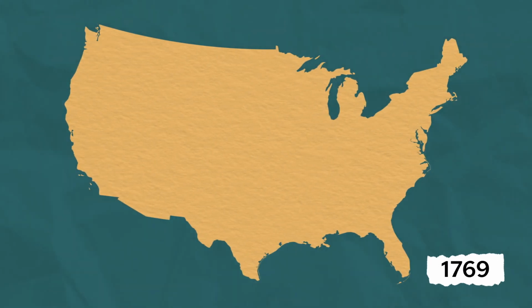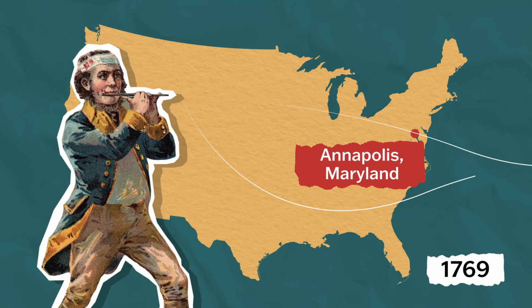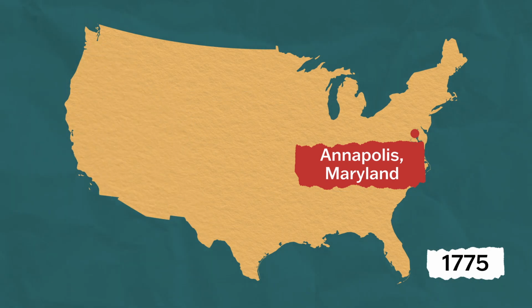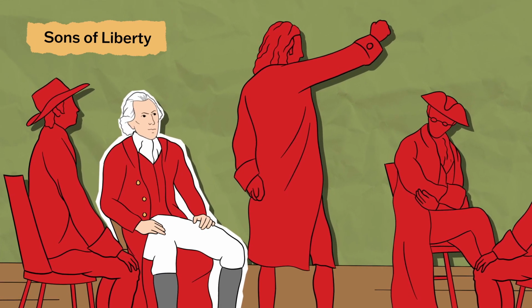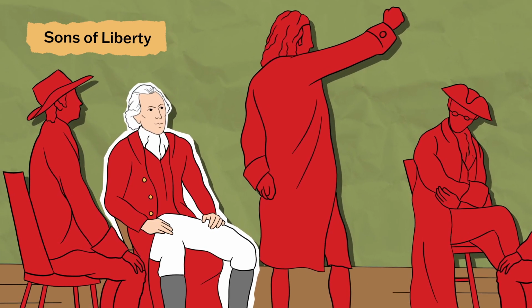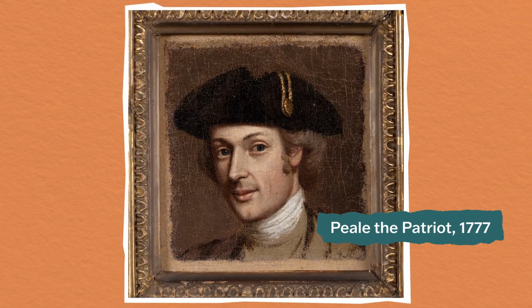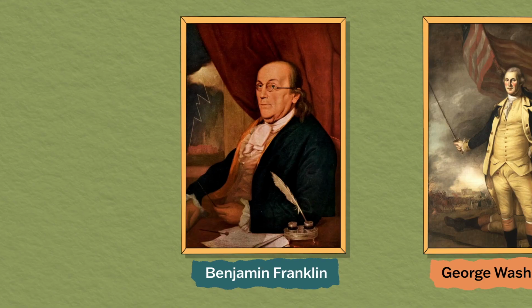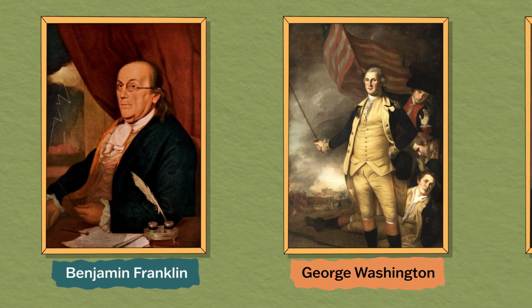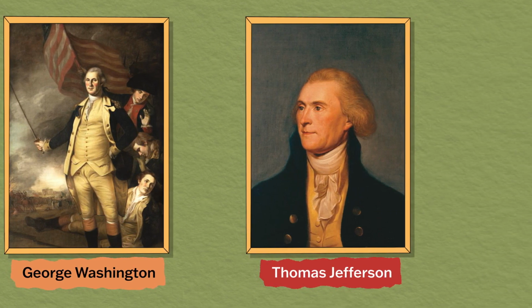Returning to America, Peale settled in Annapolis, Maryland, but the winds of revolution were blowing. And in 1775, he moved to Philadelphia and teamed up with the Sons of Liberty, a secret group that wanted to sabotage British rule in the 13 colonies. During the American Revolution, Peale served in the Pennsylvania militia, held a seat in the Pennsylvania State Assembly, and painted the portrait of nearly every major figure of the Revolution, from George Washington to Thomas Jefferson.